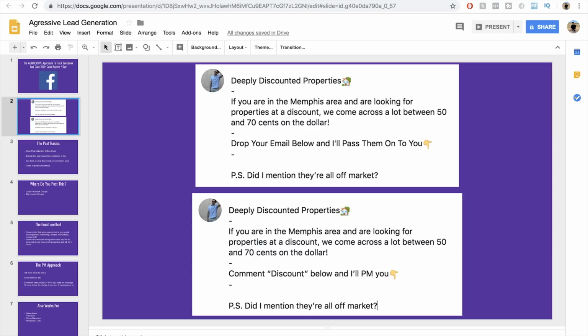But if you change up the post entirely every time, the more social proof that you get on the post, the more people commenting, even if it's the same person over and over again, the more results you're going to get. You want as many impressions and eyes as possible on these posts, and from there you're going to get a lot of cash buyers.